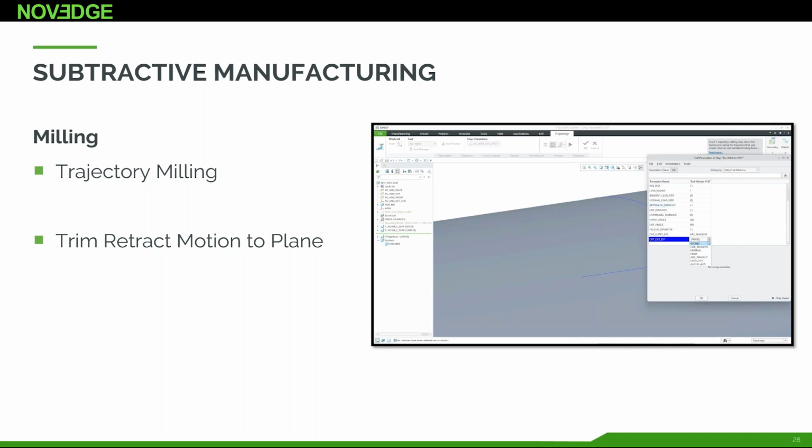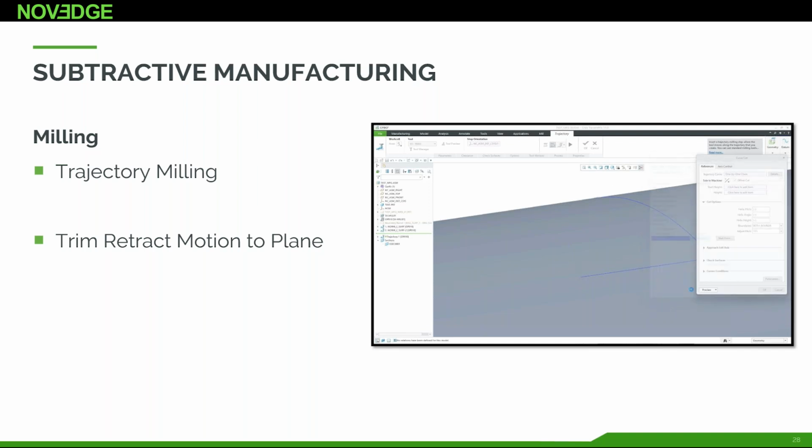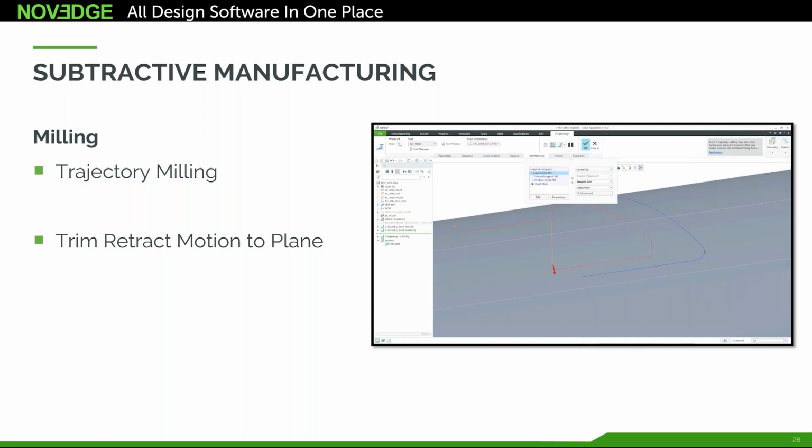And if they're retracting, we've also done some work on the retract motion, where you have the ability to, let's say, trim retract to a plane. And what this means, if you're speeding up your machine operation, you can trim it to a surface, retract at a given speed, and then it's going to retract to that plane that you've defined. And once it gets past that, it will go back into your rapid motion. And this will help you control your machine, your tools in a bit more of a controlled manner, and in a much more efficient way as well, in terms of how you're utilizing the speeds and the controls of those different tools and machines that you have.